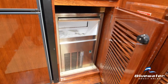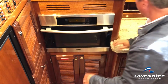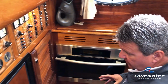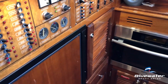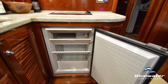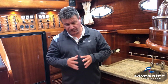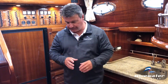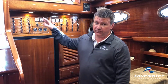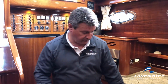Okay, convection microwave oven here. You've got ample storage all the way around. You'll notice it's an Isotherm refrigerator over top of a freezer, and then we also have an Isotherm under counter drawer freezer right here. So just as a reminder, you've got a freezer here, refrigerator here, and then another stainless steel lined freezer in the cockpit, and a small drink fridge in the cockpit.